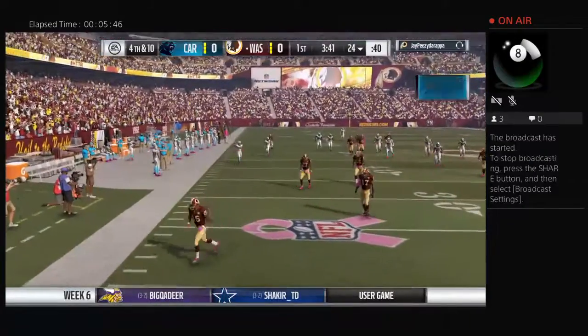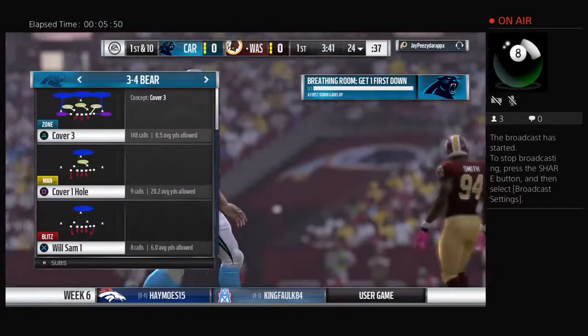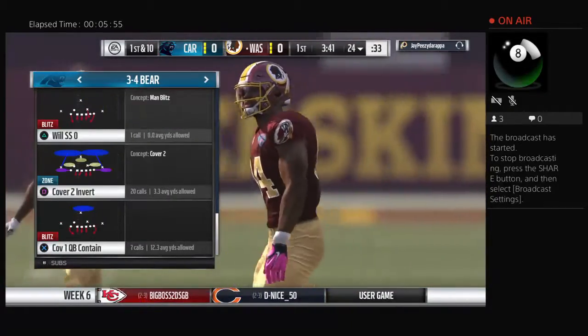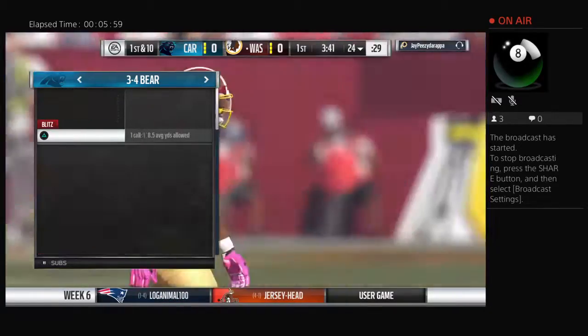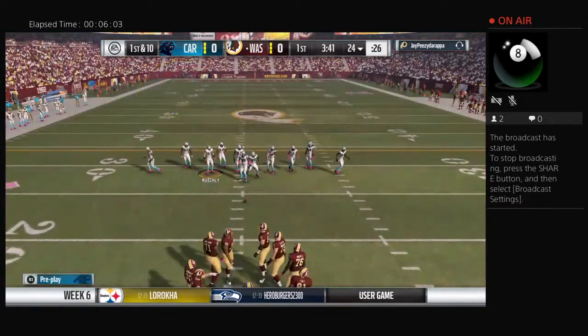And the punt goes out of bounds, so no chance to bring it back, and they will spot it at the 24-yard line. A look at Washington as they come onto the field. And they'll be looking to avoid what happened last time, which is punting the football. But when you look at how teams play the game, that complementary football comes into play.